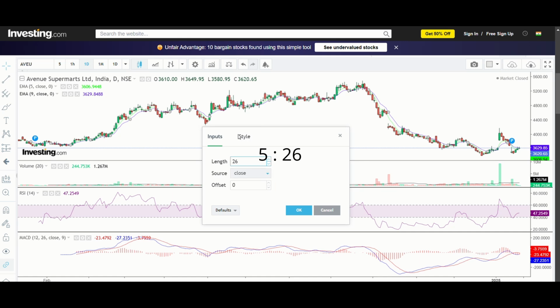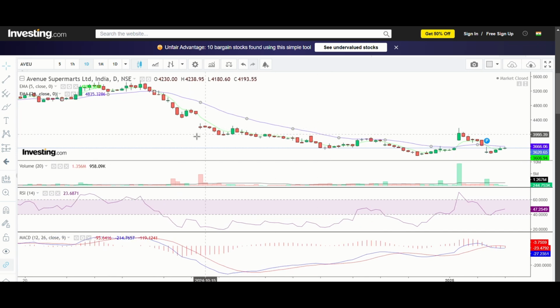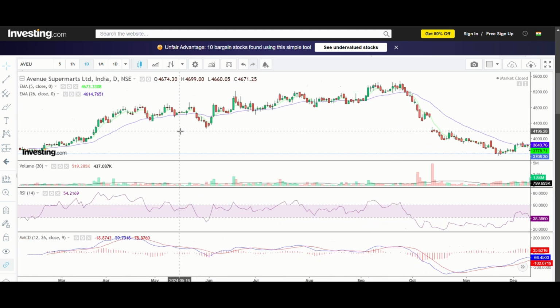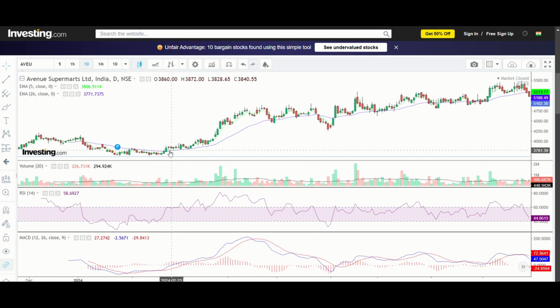This is much more similar to MACD, it's just that this is much more recent. But 26 will be the factor. Just make sure that you keep two different colors, so it will be much clearer for you. Perfect. So this is the strategy. Now we'll check if it actually works. Every time RSI is above 60, it means that it is in a buying zone.